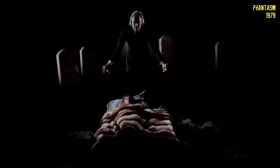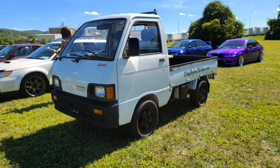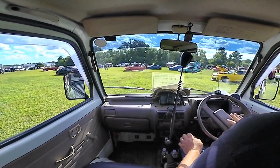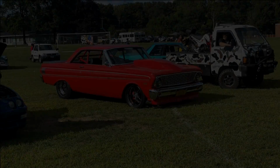Now you die. Got to see some really cool cars, including Boosted Fab Welding, way before the famed MiniTruck, and of course, Racer Miata. So yeah, it was fun. It's getting toward the end of the show, so I figure I'll pull over next to Gary, Boosted Fab Welding, and get a picture.